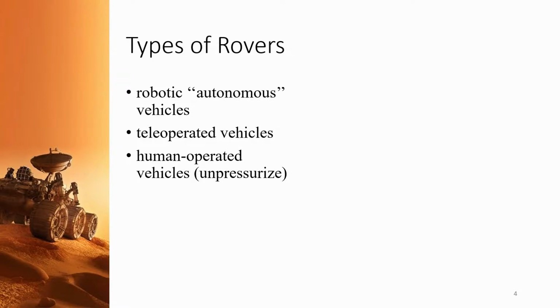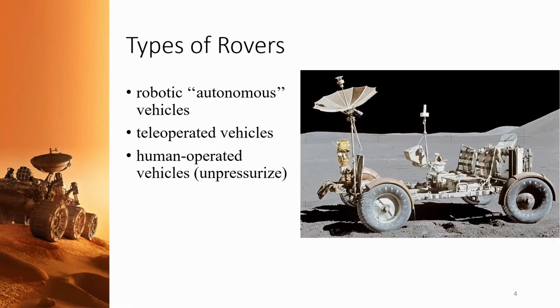Then there are human-operated vehicles which are unpressurized. An example for that would be the lunar roving vehicle used by the Apollo missions. And here you have a picture of it, but I'm also going to show you a clip of the rover in action.